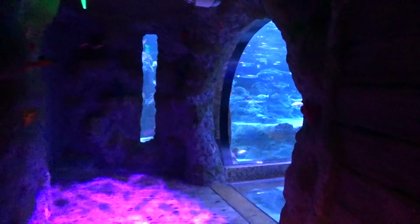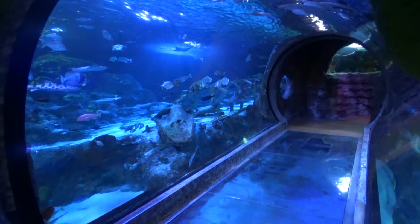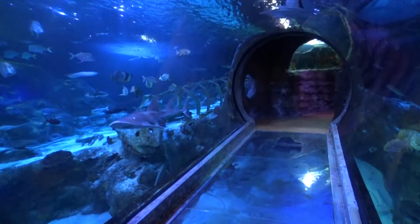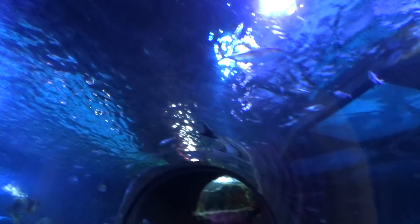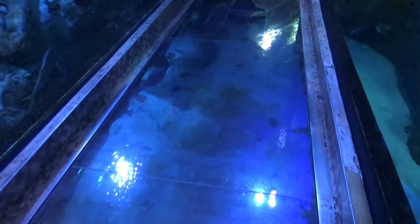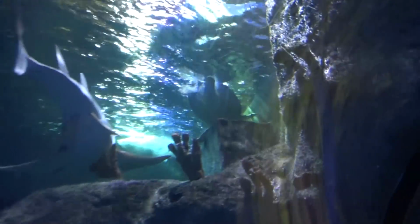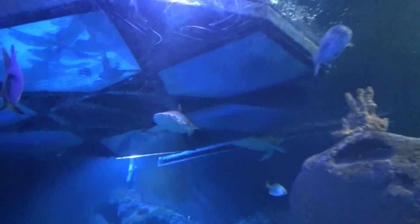Alright, now the real star of the show here at Sea Life in Grapevine is this section right here, the big giant ocean tank, complete with the epic music. And it's cool because it's not only the tunnel all around, but it's also on the ground, so it's a full 360 degrees. And you can get the animals to swim right over you. You can see some of the sea turtles over there. Little sharks, bigger sharks, rays. It's a really neat tank.